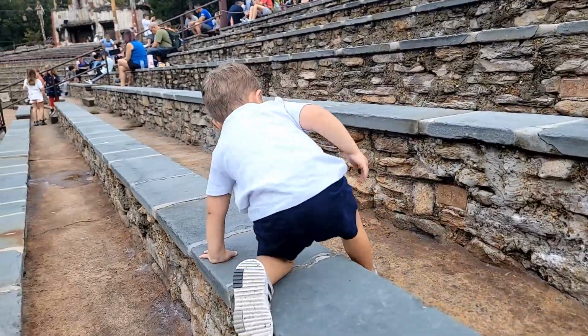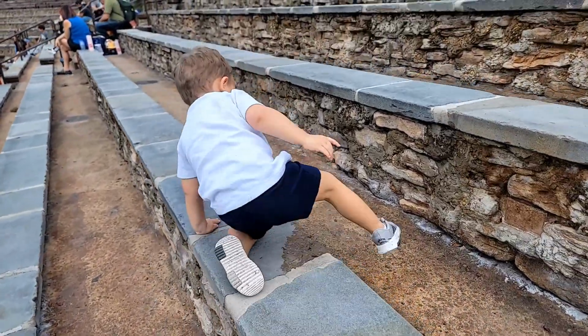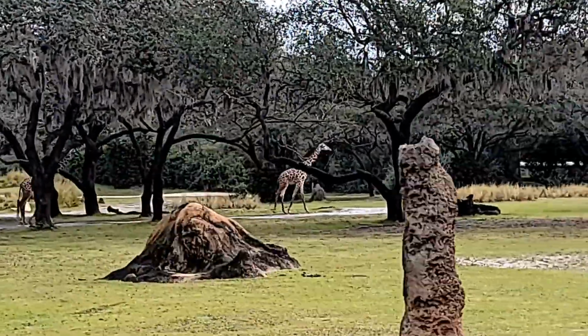Go. Hold tight, dude. Hold tight. Come on, go. Easy. Let's use those stripes on them.